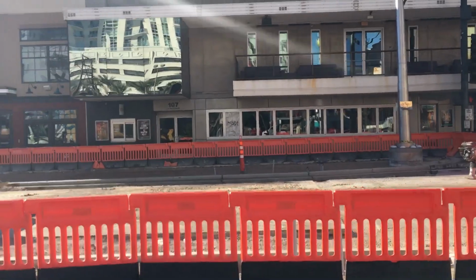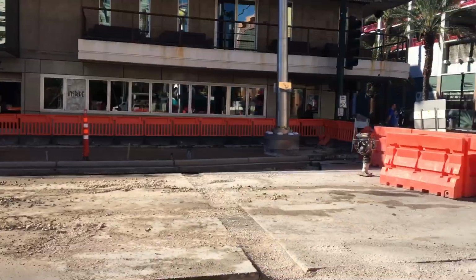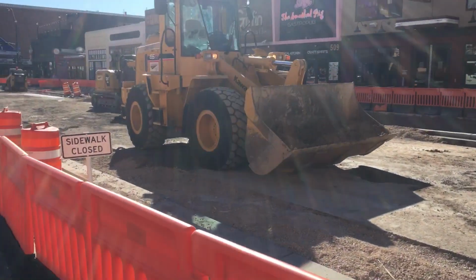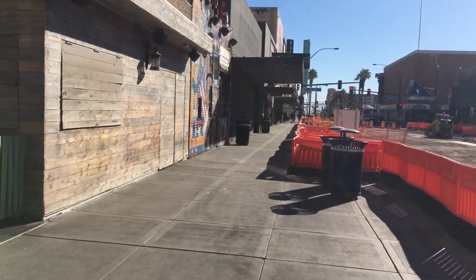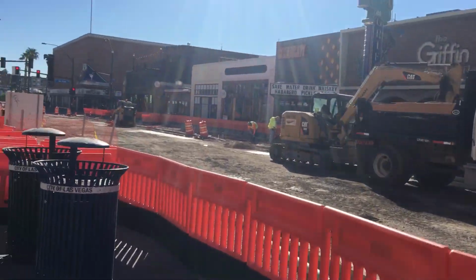So you can see Fremont East, at least the first two blocks, are under complete construction. They're widening the road. They used to have real wide sidewalks. I guess we're going to get less sidewalk and more road.